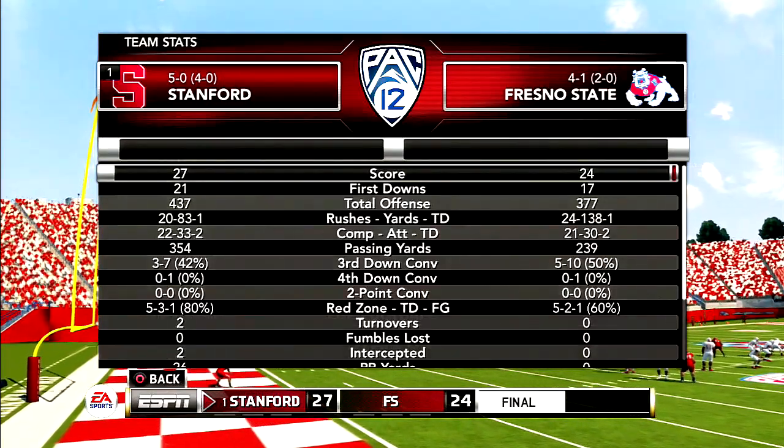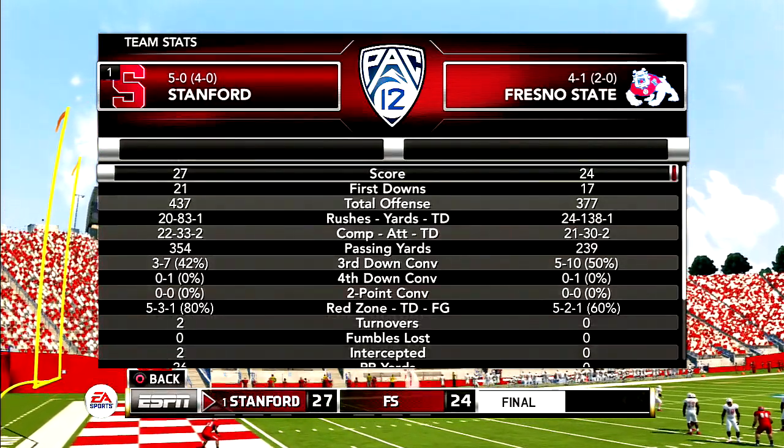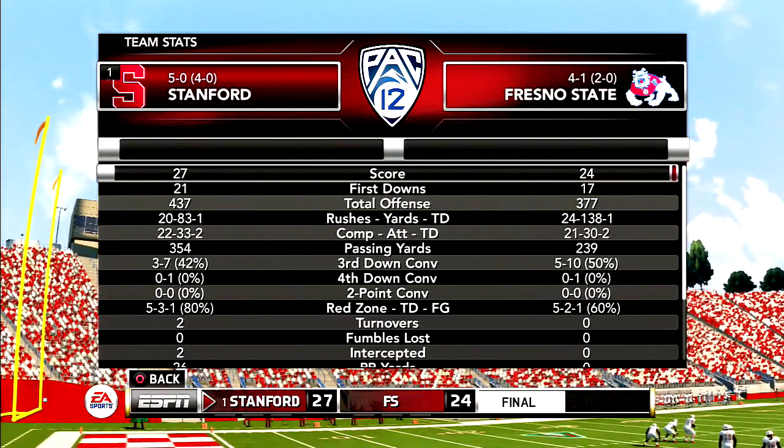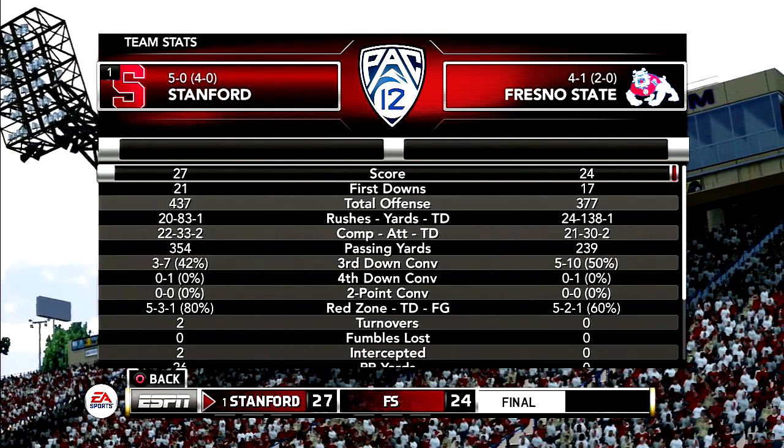Johnson doesn't have the best leg, but he showed it there. He did, and did a great job there for us, and did what he was told to do, and that's great to see as we win this one 27-24.